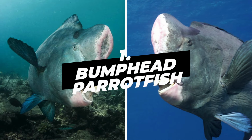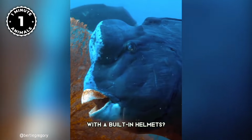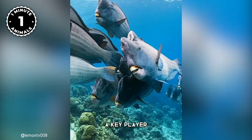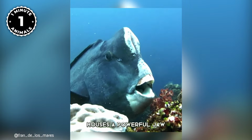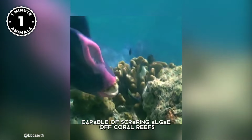Number 1. Bumphead Parrotfish. Ever seen a fish with a built-in helmet and a craving for coral? This is the Bumphead Parrotfish, a key player in keeping our coral reefs healthy. The distinctive bump on its head, which gives it its name, houses a powerful jaw and teeth capable of scraping algae off coral reefs.